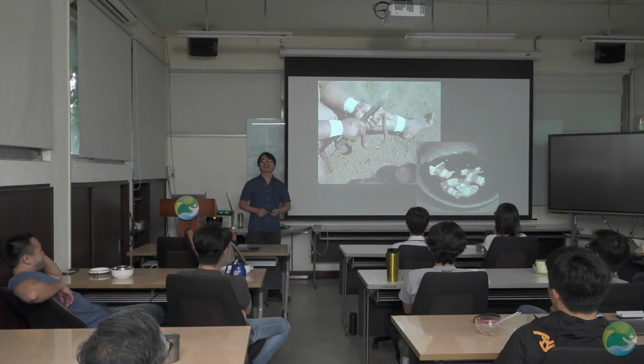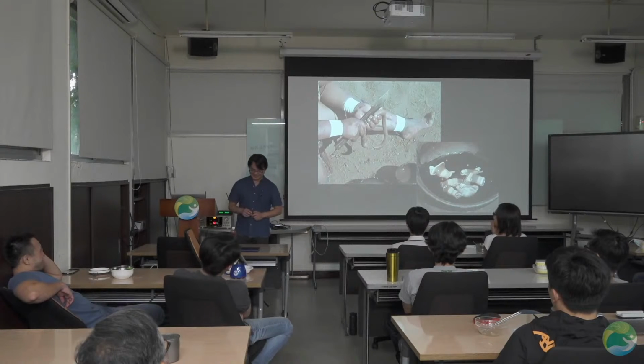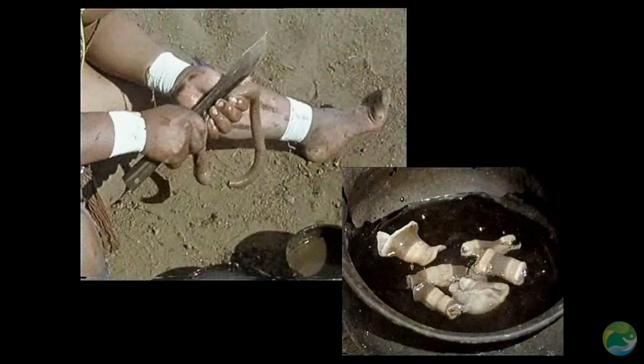This is a snapshot from a video that was taken in the 1960s from Peru. You can see the native people cutting a giant worm, cleaning the gut, and then throwing the meaty part into a hot pot. You can see the meat actually curled. And so they're edible. And you'll be saying, hey, Chih-Han, come on, this is like, what, 80 years? No, sorry, 60 years ago in the jungles. No modern human beings would actually eat these types of things.